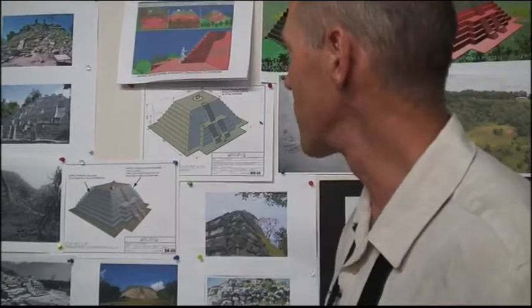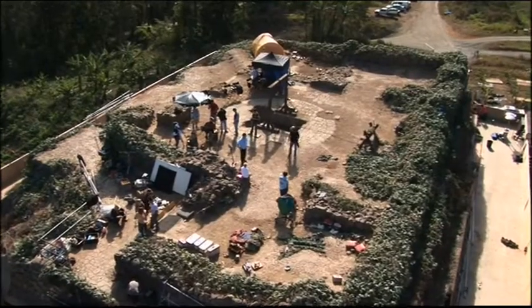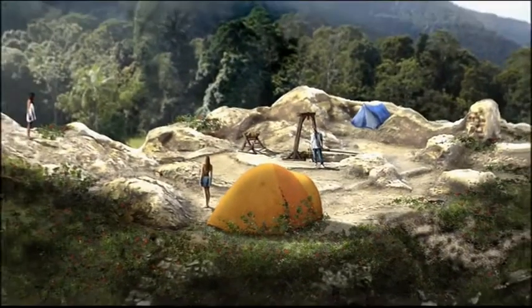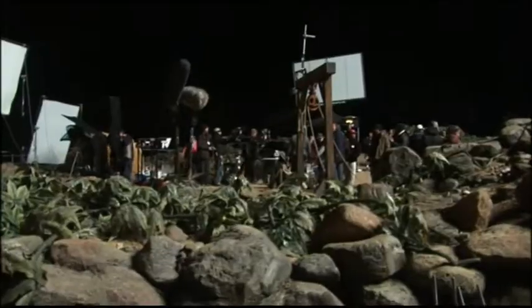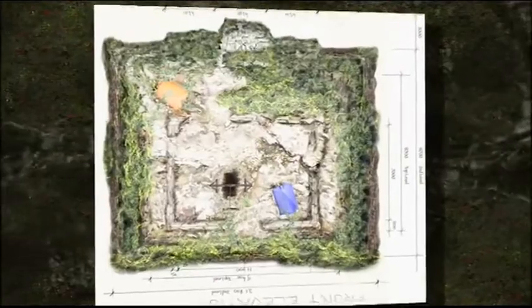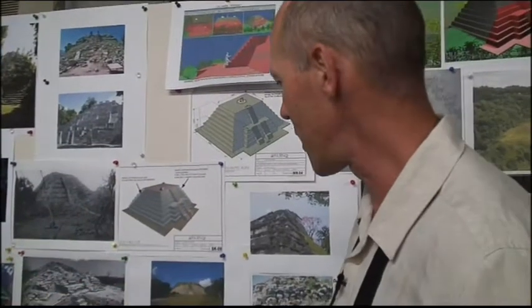We've chosen to build the top slightly overscale just to give us more room to work. Of course, there's 6 people that are caught up there, but there's also 30 or 40 members of a film crew, so we have to allow for quite a lot of room for setting up gear and cameras and all that sort of stuff at the top. So we overscaled it very slightly.